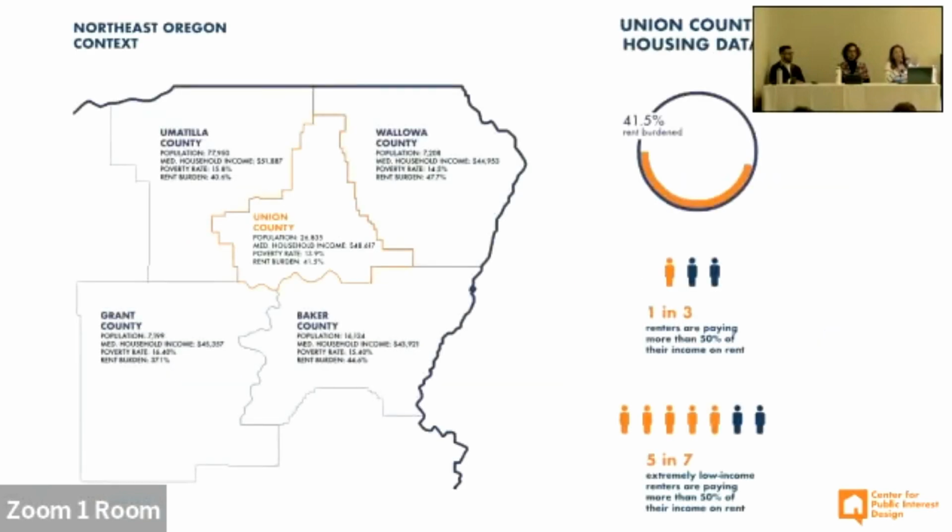And LaGrande has some complex issues with the fact that you've got some major highways that disconnect it and cut it in quarters, but also that a lot of the affordable housing is in competition with the local university. So a lot of student housing, affordable housing kind of goes to the students.